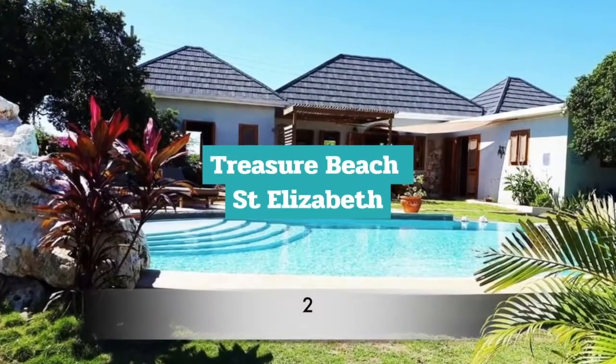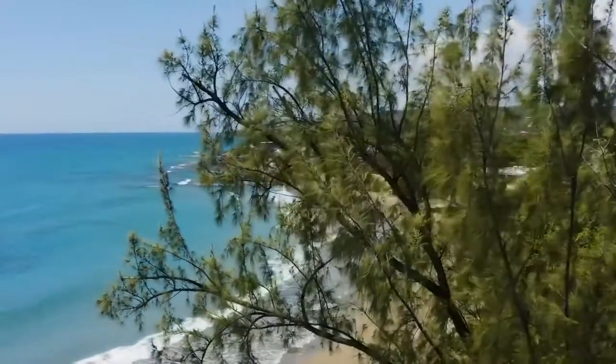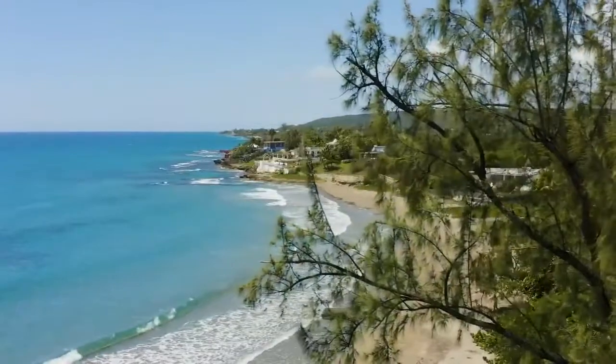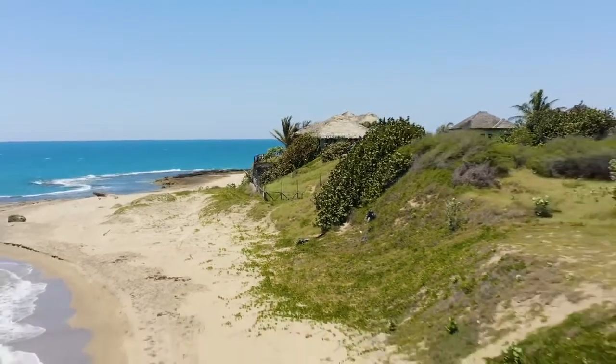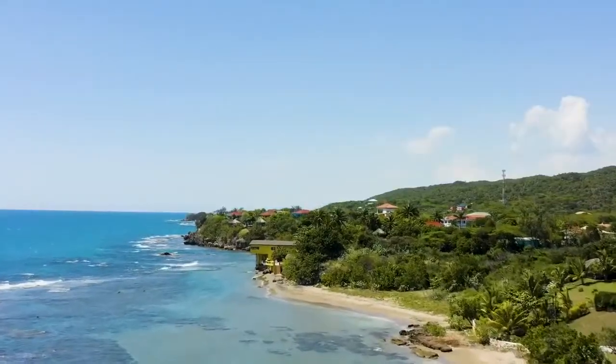Number 2, Treasure Beach. Treasure Beach is a gem for locals in search of the off-beaten path. This is perhaps the most authentically charming and relaxing place in Jamaica. Located on Jamaica's southwest, this quiet desert town is highly sought after by the elite.